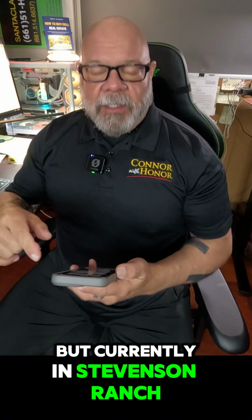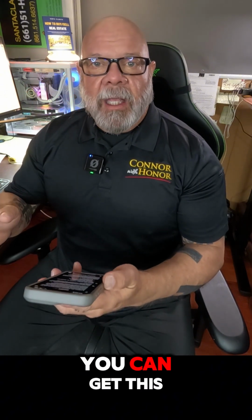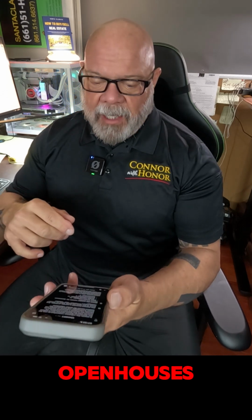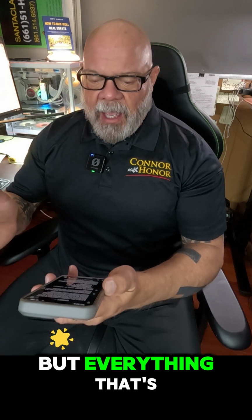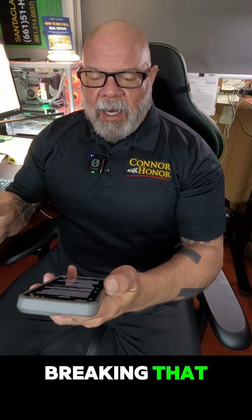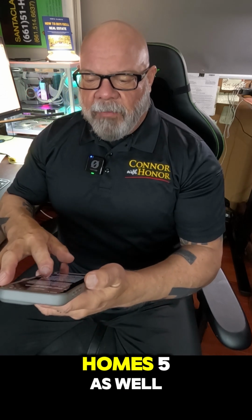But currently in Stevenson Ranch real estate, we have total active listings 24. You can get this from SantaClaritaOpenHouses.com. You'll be able to see all of the active listings, not just open houses, but everything that's active and for sale. Breaking that up, we have single family homes 14, condominiums 5, and townhomes 5 as well.